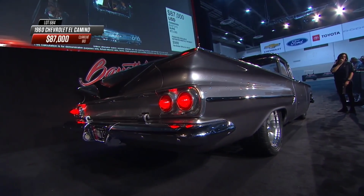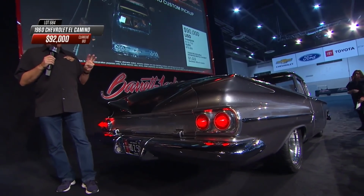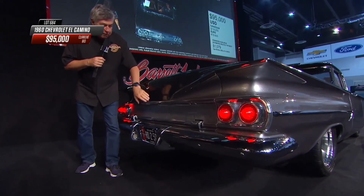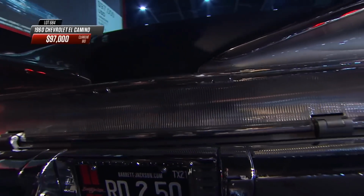Now, right now, we got a 1960 El Camino coming in on 100,000. This is the third 1960 El Camino in this year's sale, and one in my garage. The emblems have been shaved off of here. They have added some of the Impala stainless trim, gleaming base coat, clear coat paint, a lot of upgrades.